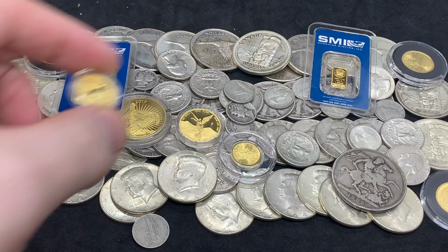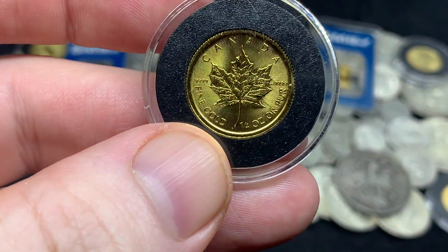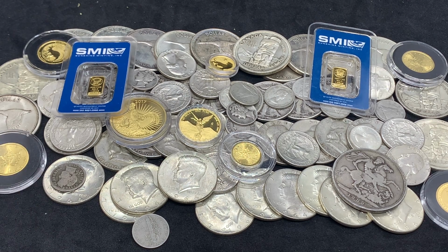Now I do have some exceptions with the maple leaf. I do want to get a maple leaf in every size, so I do need to get the 20th ounce and the maple gram, which is the coin that's the 1 gram coin that has a maple on it. Those are the only ones that I'm going to be getting that are lower than the 10th ounce. After that, it's going to be 10th and above.